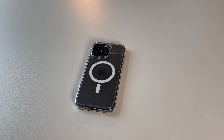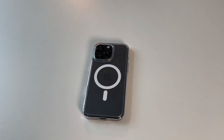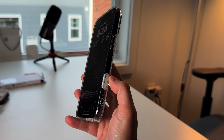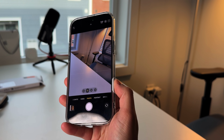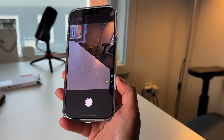But if you want to go with something a little bit different that is a little bit on the cheaper side but still extremely high quality and has a trick up its sleeve, definitely think about going with Spigen's Ultra Hybrid T case, which is about $30 I believe, and they have it in 3 different colors. And what I love about this is that it does cover the camera control button, but it still allows you to use it as Apple intended you to use it.